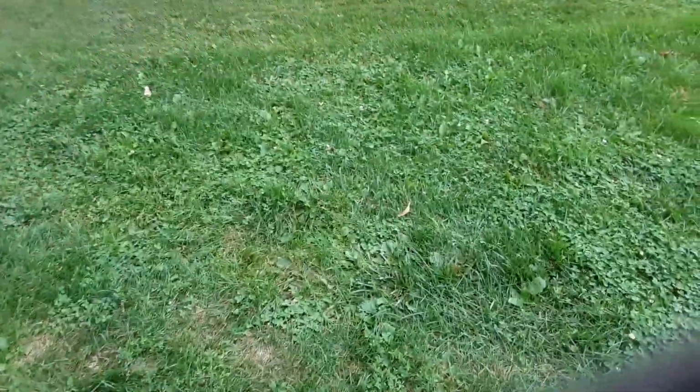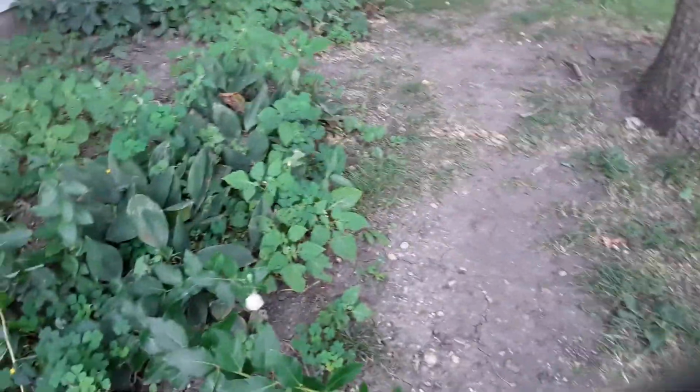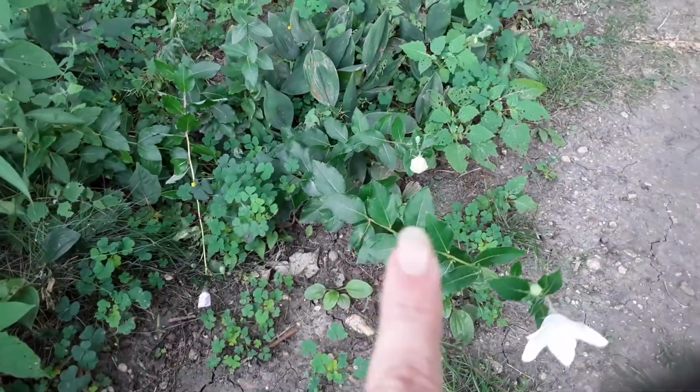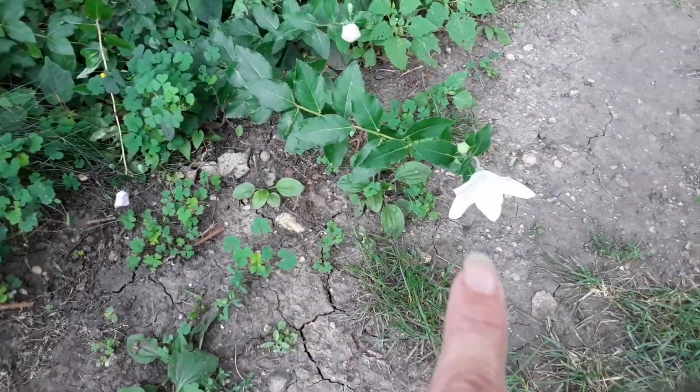Balloon flowers. So, I've been taking pictures of them, but look what happened. So they're called a balloon flower because that's what they look like, little balloons. And then they do this.